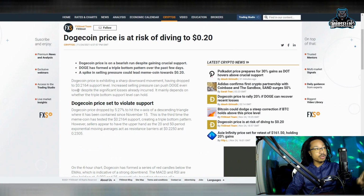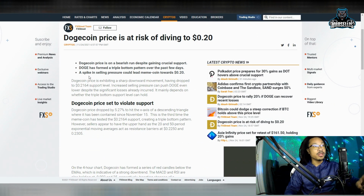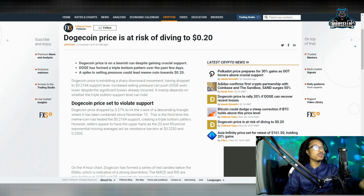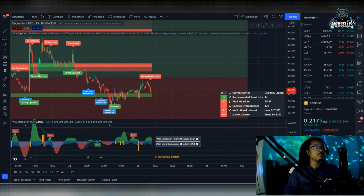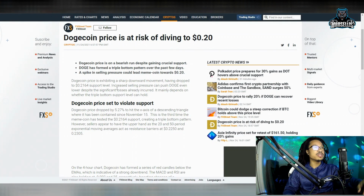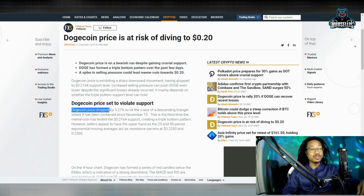So Dogecoin price is exhibiting a sharp downward movement, having dropped to the 2164 support level. As you can see right now, we are at 2175, so we're barely above that support they're talking about. So increased selling pressure can push Doge even lower despite the significant losses already incurred. It mainly depends on whether the triple bottom support level can hold. So Dogecoin price set to violate support. We're going to violate that support line is pretty much what they're about to say. Dogecoin price dropped by 5.27% to hit the x-axis of a descending triangle where it has been contained since November 15th.